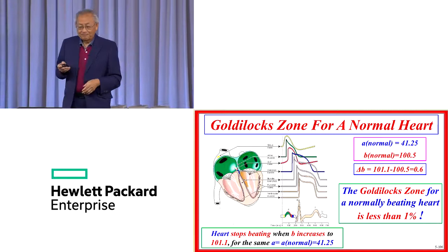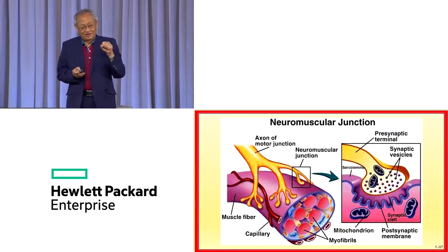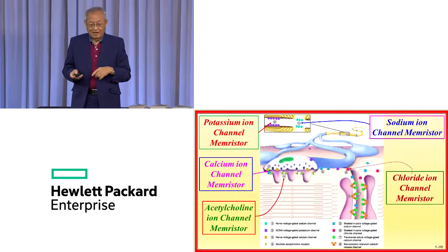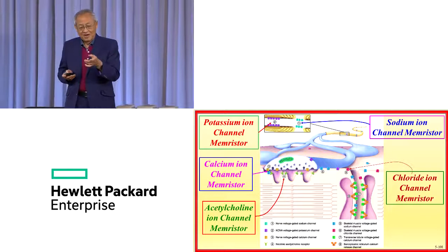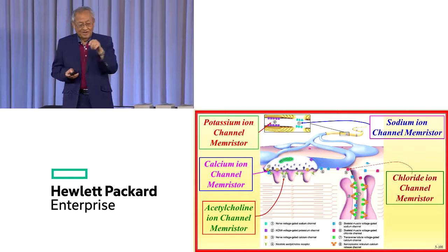Now, it turns out that not only our axon, the brain, the nerves, and not only the heart, but also muscles. When you contract a muscle, it's the same thing. You have this synapse that touches. There's a gap, of course, with a muscle, and they have different channels. There's a potassium channel, there's a sodium channel. I said they're all Memristors now. The reason I'm showing all this is that they're all Memristors, and there is calcium in the muscle. In particular, the calcium channel is very important. And then there is chloride. Remember chloride, and I'm going to come back to chloride later. It's also very important. And finally, there is acetylcholine.